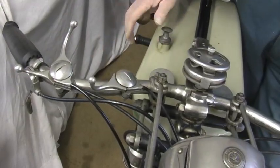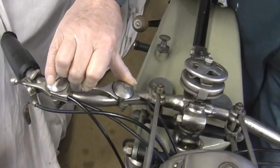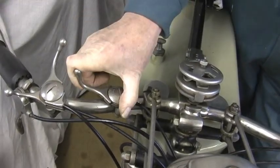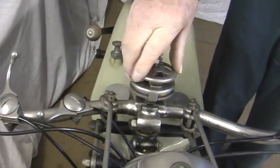Quite often when you kick these motorbikes over, they would give you a kick. You will pull them back so as you had there in there, and that would stop the engine giving you a nasty kick. So that's that. Now this is the steering damper.